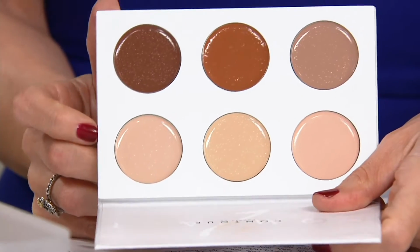But the great thing about cream is you can mix the colours together. You can really blend them in, start a little, add, and I wanted to make it multi-use. That was my whole big thing, because you might look tired one day, you might have a breakout. You can use it as a concealer. It doesn't just have to be a contour kit. So this is really my go-to for everything palette.